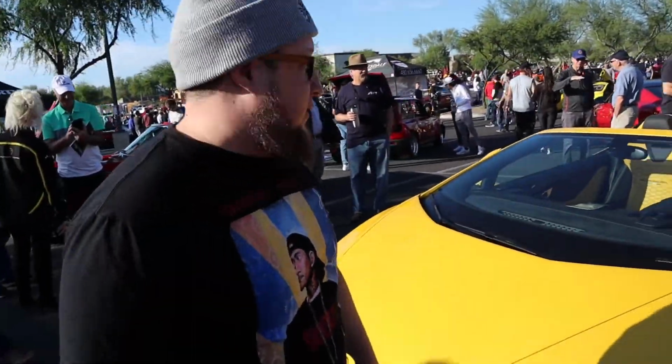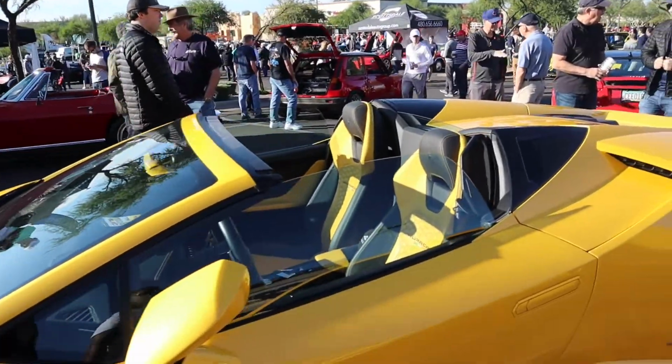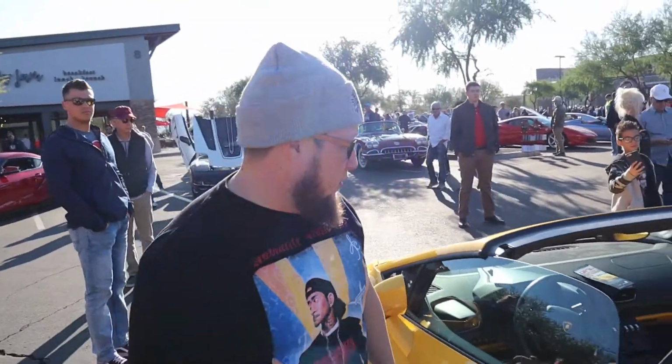This Lambo is nasty. You got the matching yellow interior, Huracan on the seats. So anytime you see a Lambo, it's obviously gonna stand out.